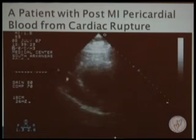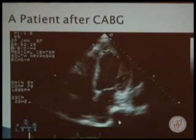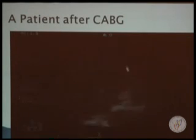So this lady also had pericardial blood in the pericardium due to rupture of the heart. So anybody with pericardial blood, as you can see in this picture, after MI, that's not pericarditis. It's most likely rupture of the heart.